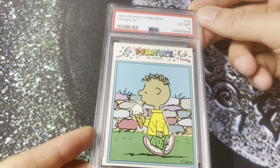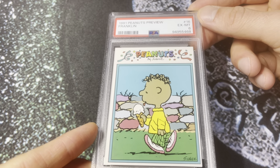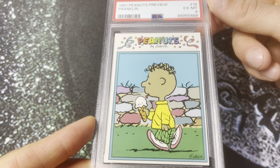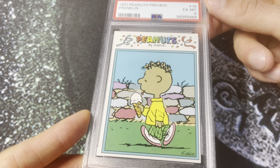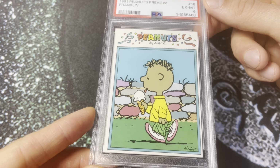So all right, next up, 1991. These are fun. This is the Peanuts, Charlie Brown, Charles Schultz preview set here. We've got Franklin in a PSA 6. These grades came back all over the place. These were wild. I was expecting most of these to be 8s or 9s. The centering is like the borders are really thin on both sides. So the centering's just kind of all over the place, and I feel like I got a grader that was kind of just throwing out some numbers here. I'm not going to say they were wrong by any stretch of the imagination, but you'll see here as we go along just how wild some of these are.